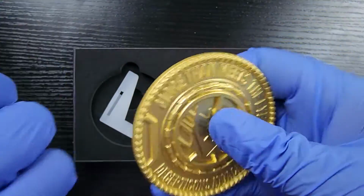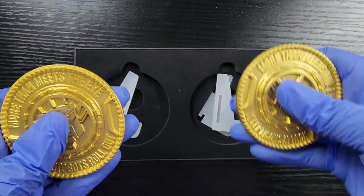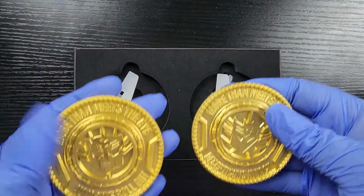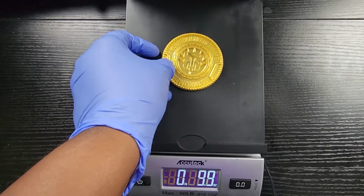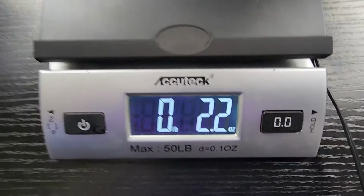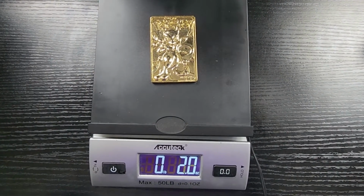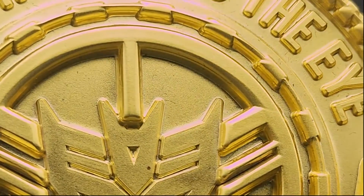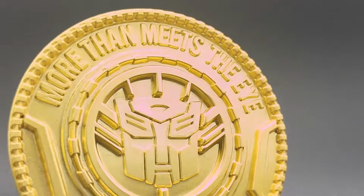Yeah, just listen to that clink. And I mean, they are a little hefty, so I'm a little curious how much they weigh. So let's try it out. Both the Autobot and Decepticon medallion weighed about 2.2 ounces, whereas my Mewtwo card weighed about 2.0. So overall, it's a nice item to have. In all honesty, it only cost $25.99, and that doesn't include shipping and handling.